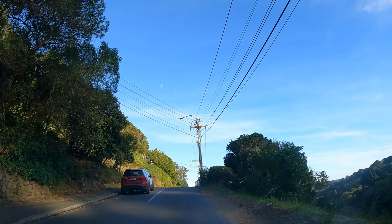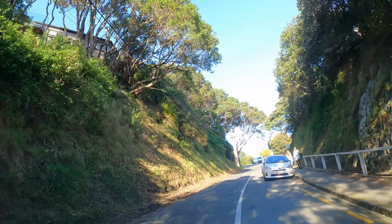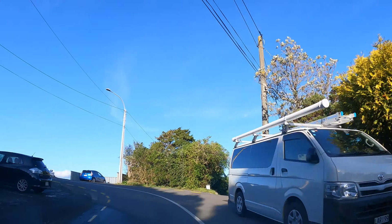There are bus services running from Wellington into Mount Victoria, which people can easily access and access through walking trails as well. It is a narrow road, but it offers an unbelievable vantage point.